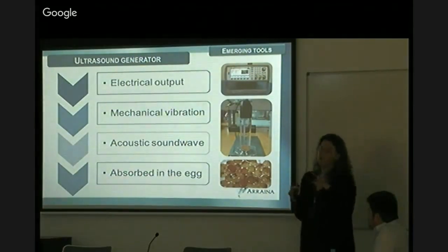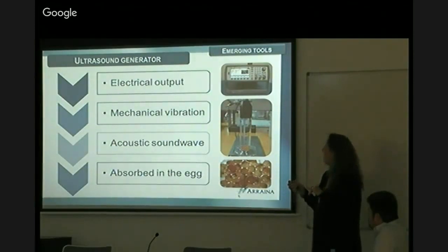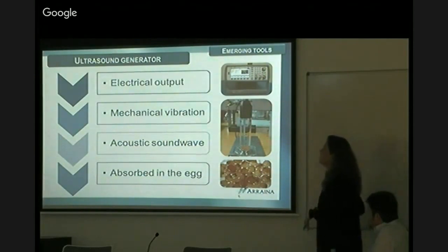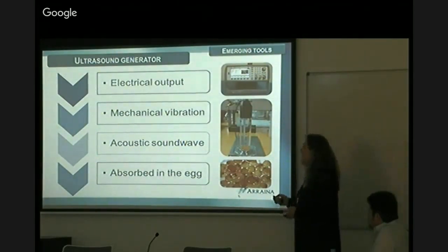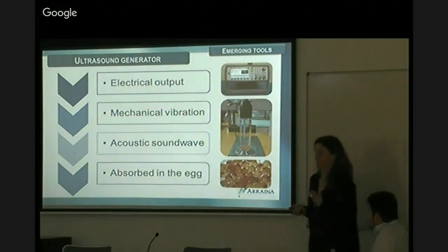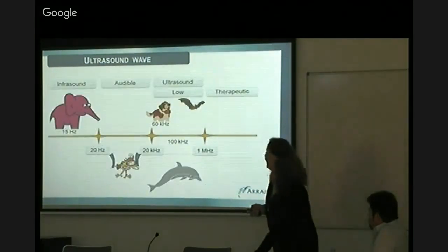So this is more or less how the system works. We have the electrical output that comes from our generator that will provoke a mechanical vibration in the water. That mechanical vibration will produce an acoustic sound wave, in our case an ultrasound wave, that will reach the egg. When it reaches the egg, it creates high pressure and the nutrient will enter the egg. Not always; sometimes we didn't manage to put the nutrient inside.